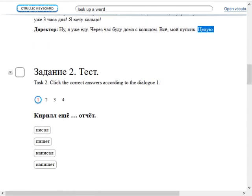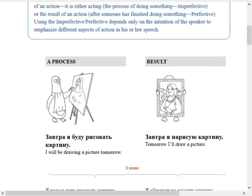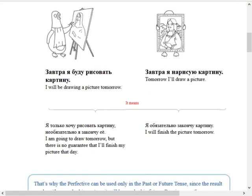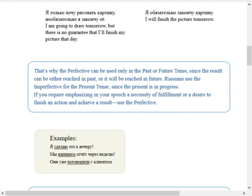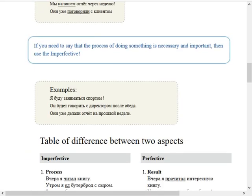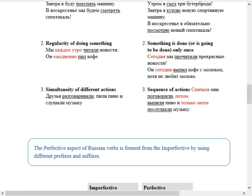If you come down here, where is it? Yeah, here we go. If you click on full here, let me click on full and open up a different window here. So here, table of difference between two aspects. So the imperfective is about the process. I'm doing something. And then the perfective is about the result. I did something. Something was done.